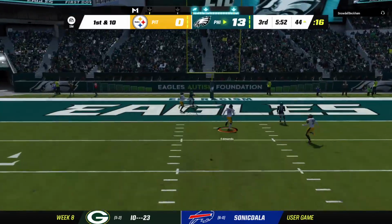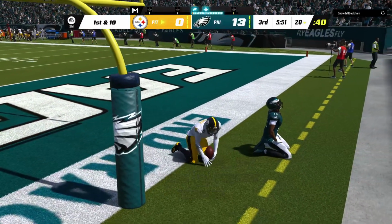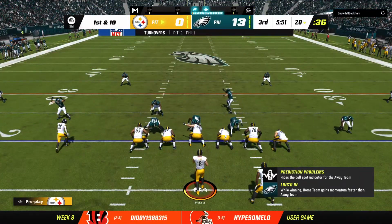He's going to let this go. Back of the end zone. And this is going to be intercepted. Picked up by Minkah Fitzpatrick. And the Steelers are going to take possession here. It's a touchback, and they'll take over at the 20-yard line.